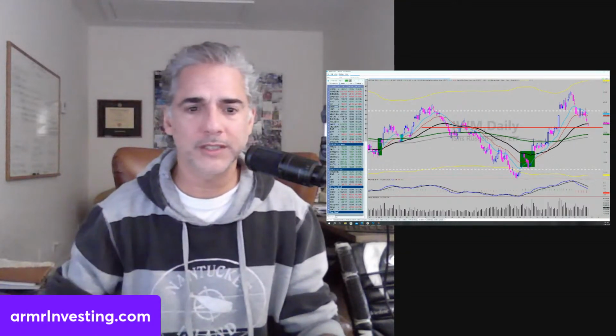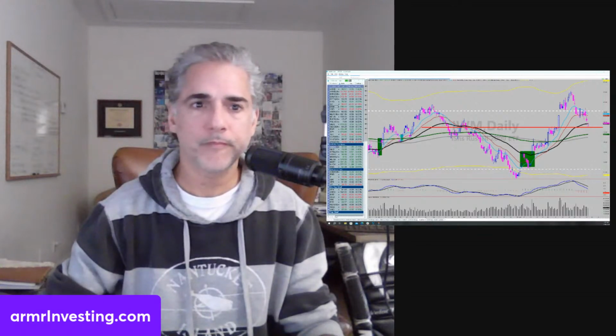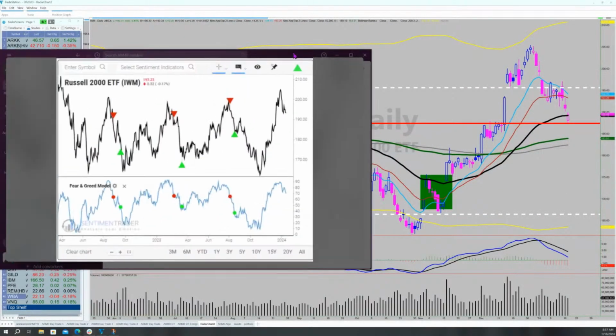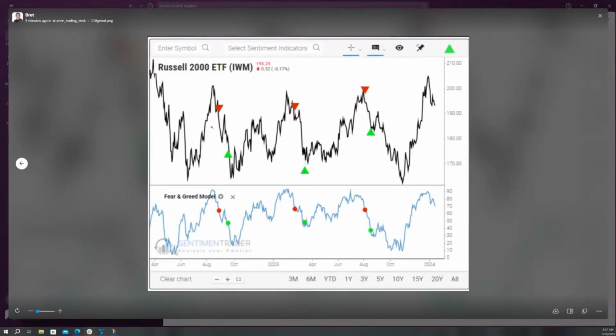And let's take a look as an example of this chart right here. This is basic technical analysis. This is an indicator that was created by Sentiment Indicators. This is the Russell 2000. And what this is showing right here is the fear-greed model.